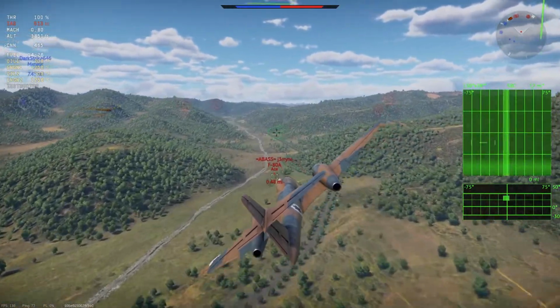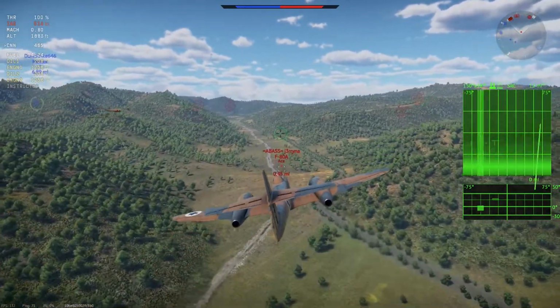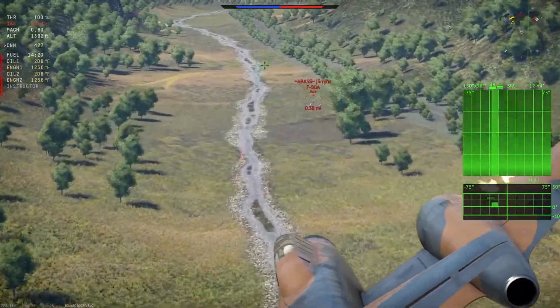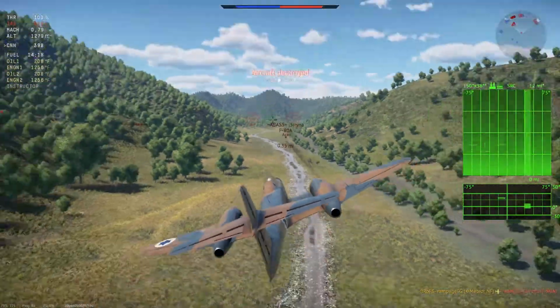As for skins, there's not much to talk about here. Currently, you only get this default IDAF skin, and I haven't found any user skins available on War Thunder Live.